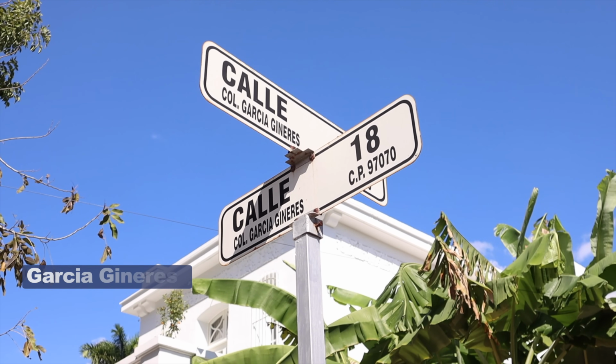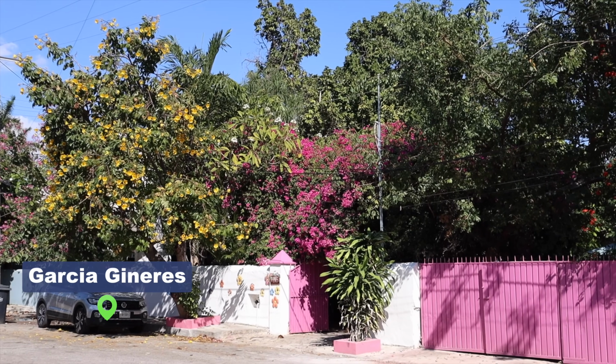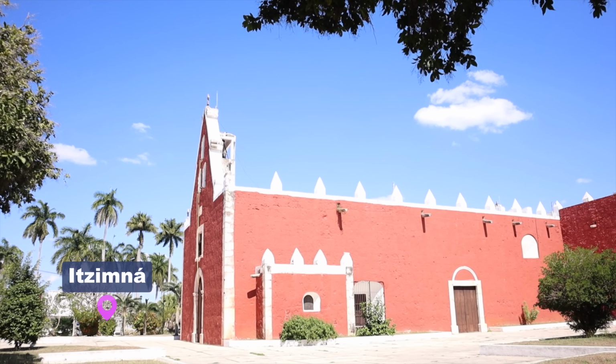That's the final one. But in terms of neighborhoods within North Centro, this is Garcia Jimenez, or something like that. I'm not really sure where the accent is on the Jimenez. And there's also Itzimna. Also not entirely sure where the accent is on that one. But those are two popular neighborhoods here in North Centro.